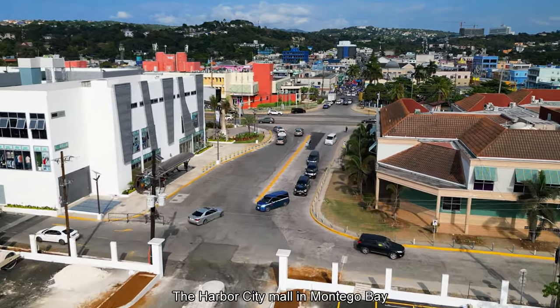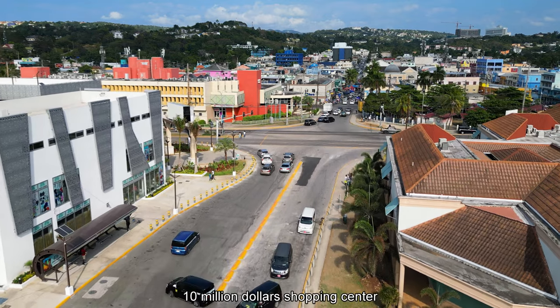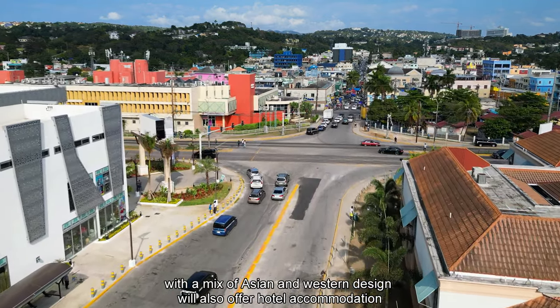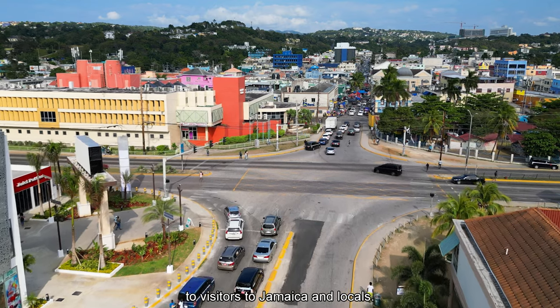Harbour City Mall in Montego Bay is what is believed to be a first of a kind for Jamaica. The US $10 million shopping center, with a mix of Asian and Western design, will also offer hotel accommodation to visitors to Jamaica and locals.